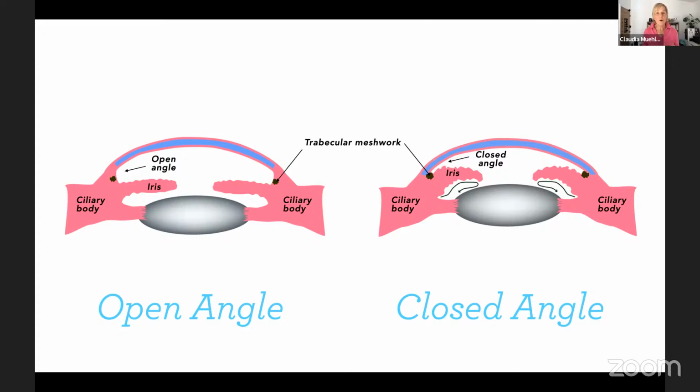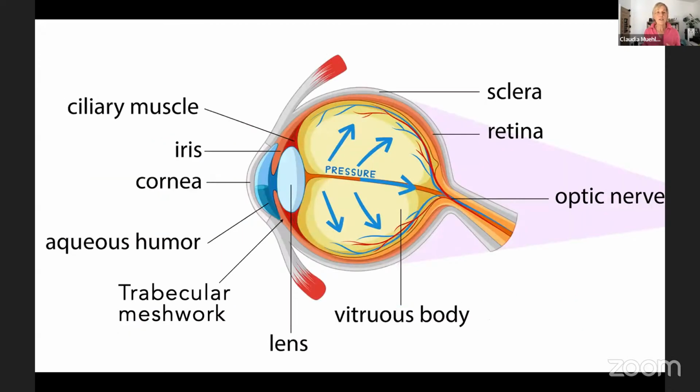And if no aqueous humor or water comes in and nothing drains out, it's like a water hose that's going to burst, right? That increases the pressure, which is so dangerous. Acute angle, or closed angle, glaucoma is an emergency situation. You have to go immediately to the hospital or the eye doctor. And here's another picture of this.